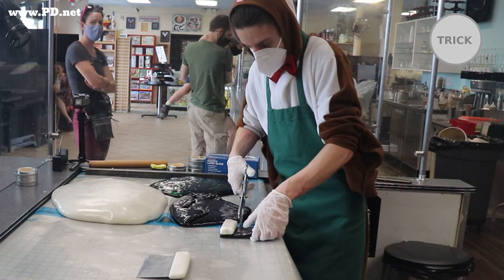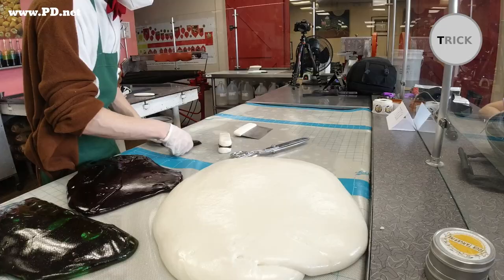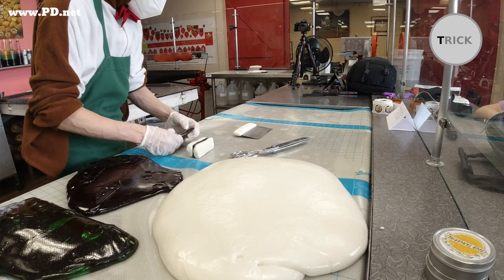One letter at a time, the squirrel builds out the word trick, starting with the letter T, flying through production fast enough so that the candy does not cool too fast.